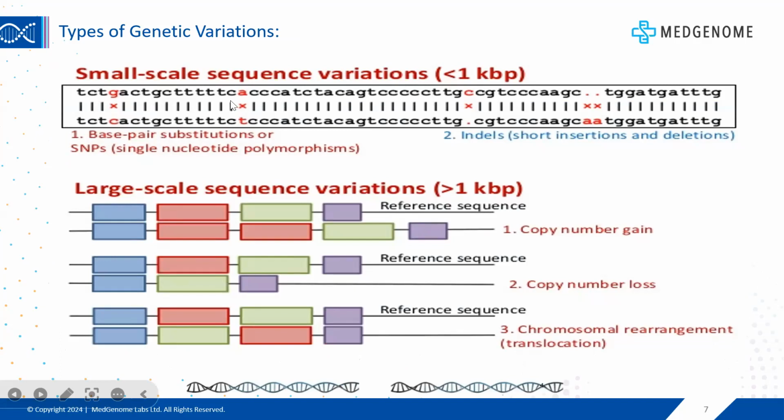So whenever an error happens in the DNA, as told in the introduction, and these errors happen in key important genes which are implicated in specific conditions, then the disease manifestation is going to be there. So we all have this kind of chain of sequences.